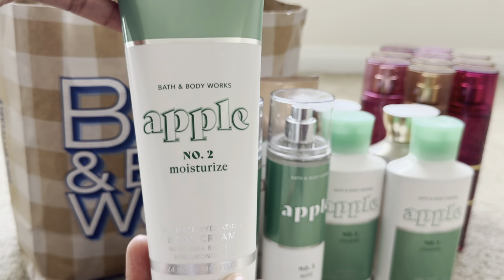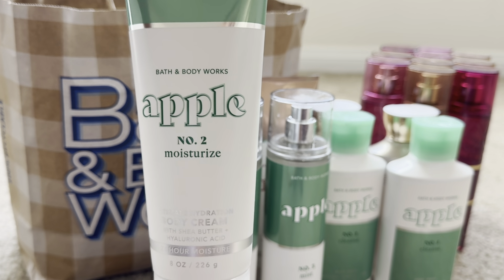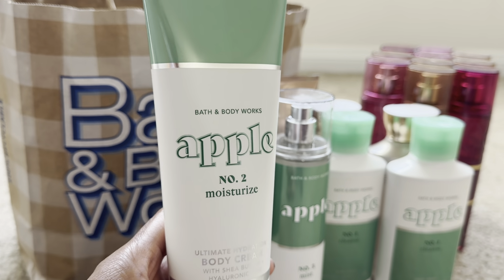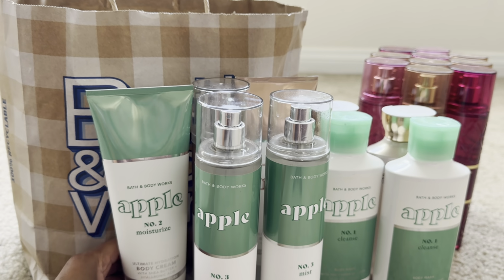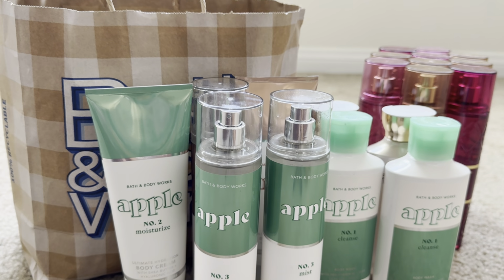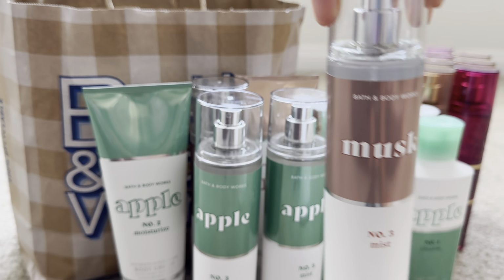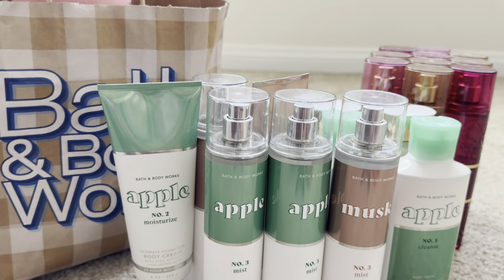I also picked up the body cream for $5.50 in the scent apple. And that's what it looks like on the back. And this collection is reward eligible, so that's pretty cool that they did that. And here is another musk in the fine fragrance mist. And lastly, I have a candle to share with you all.